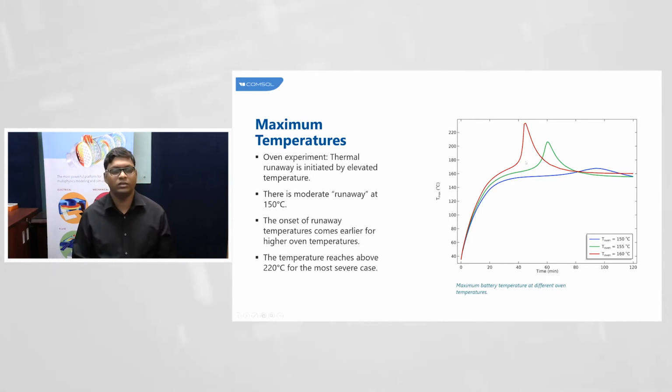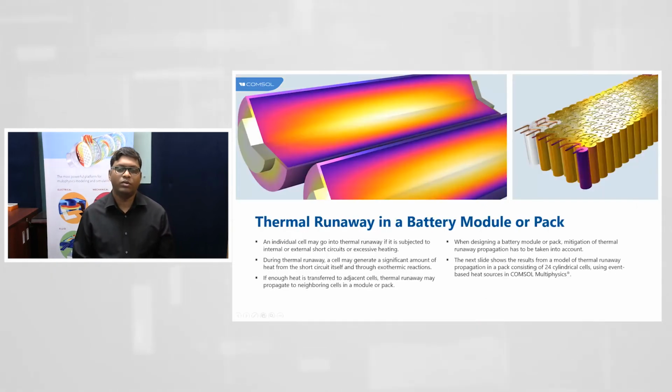So this is a single cell model, and that can be performed for the battery pack. Where for the individual cells, we will track the concentration, and we'll introduce the short circuit conditions for the excessive heating. And so this example model that we'll show you has 24 cylindrical cells using the event heat source in COMSOL Multiphysics.